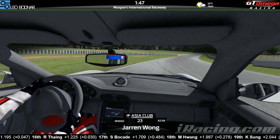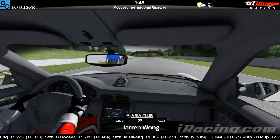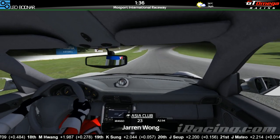Kisses the apex beautifully there. Definitely having to manhandle, and that's definitely an off track. So another lap aborted. So you can see even the guys at the top there really struggling to put together a clean lap today.